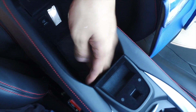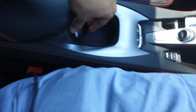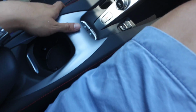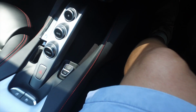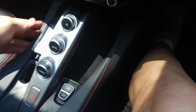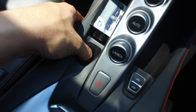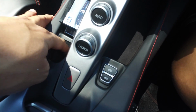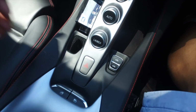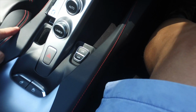Center console here, you get a deep bin. You have a 12-volt socket, two USB ports in there, slim, functional, and the build quality has improved so much compared to even the Lusso or the 488 GTB. Build quality is excellent. Here you see this is where the Italians, a little pouch for your keys, and maybe if it's left-hand drive, these window buttons, the convertible buttons, will be over there.